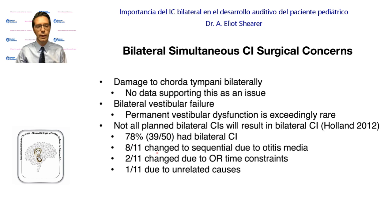In 11 of these patients, the plan was changed to sequential implantation due to otitis media. In 2 out of 11, it was changed due to OR time constraints. In 1 out of 11, it was an unrelated cause: an injury to the other ear. And so I think anyone who's considering or counseling patients or families on bilateral simultaneous cochlear implantation should make sure to tell them that we're going to try for bilateral simultaneous cochlear implantation, but there's a chance that we would only be able to implant one ear. And this is perfectly reasonable in my mind.